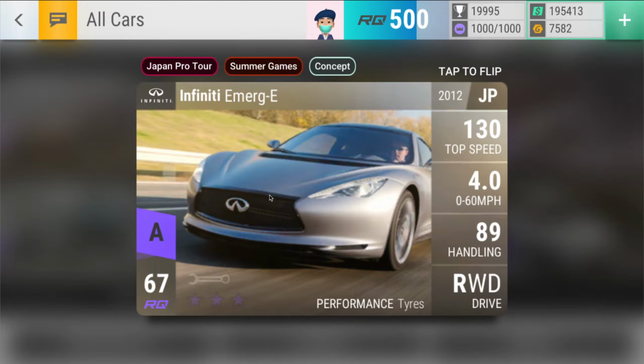Infiniti Emerge. That's what it is, I don't know. Also, there's this Summer Games tag. I don't really know what it means, but I presume it's going to be one of those special challenge series things again. But otherwise, that is a good-looking car, and I can't wait to see what this Summer Games is.